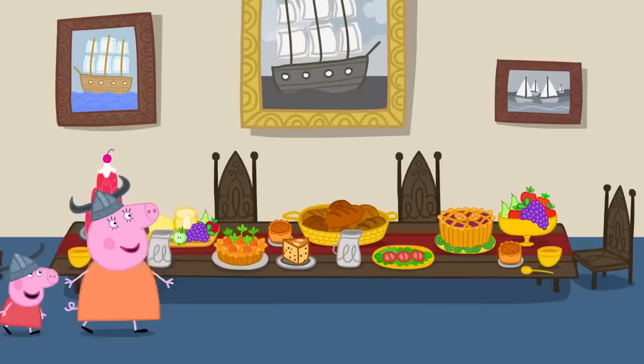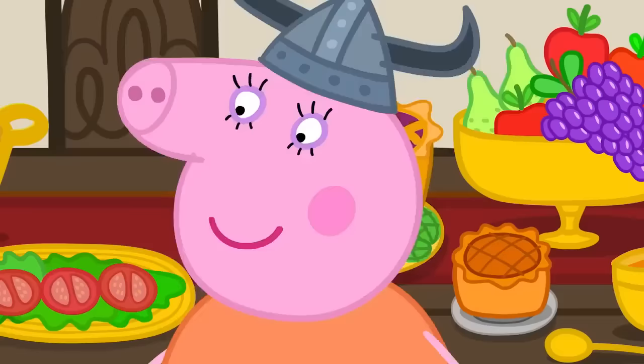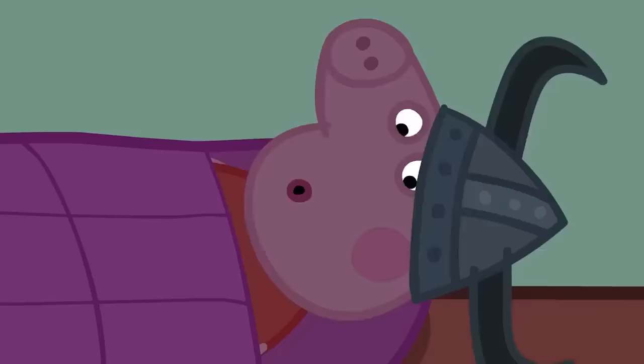But all this chasing has made everyone quite tired. I think it's time for bed. Let's find a nice spot to go to sleep. Whee! Good night, everyone.